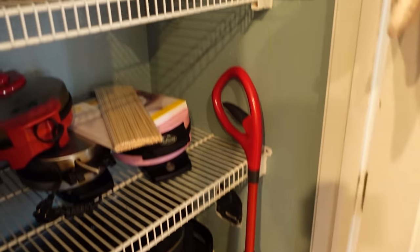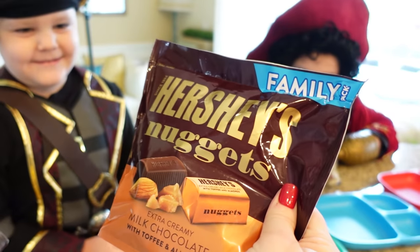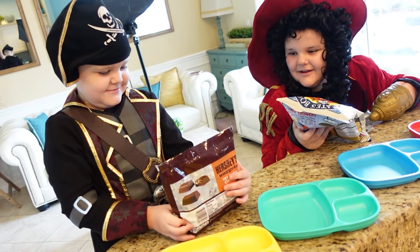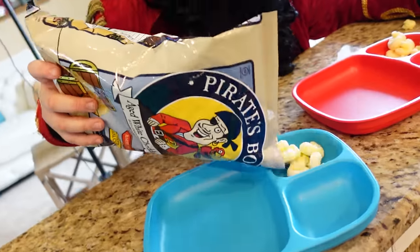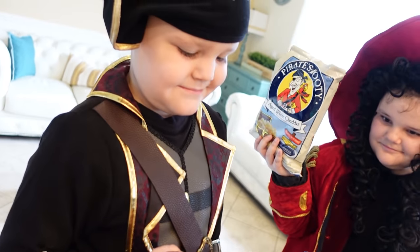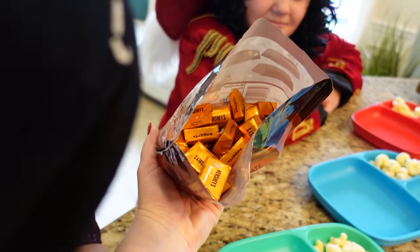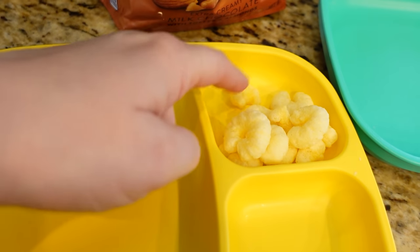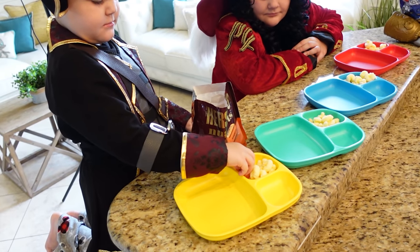Well, I've got some gold. Here you go. You can each have one. Just put one in your lunch. Okay. Gold. Okay, now it's your turn to add the treasure. Ooh, look in there. It does look like gold. Okay, go ahead and add one. I'm gonna add it right in with the pirate booty. Right here? Yep, right there.